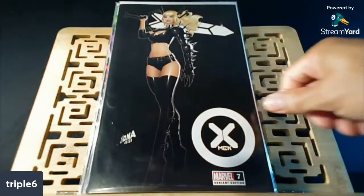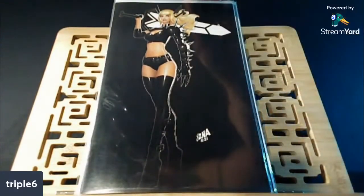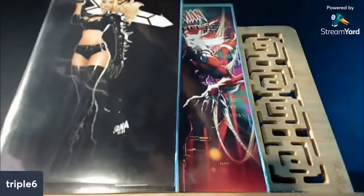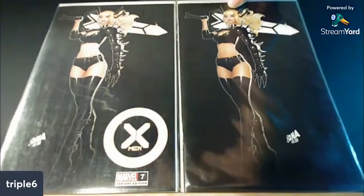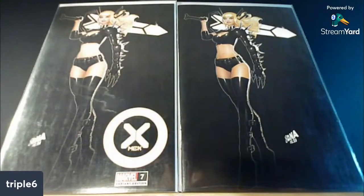I went to my man Nakayama's site and saw these beauties. Had to get one. Had to get the trade dress and the Virgin. This is the X-Men #7. And look at that. And a black cover too. You know, that's sharp. That is sharp.